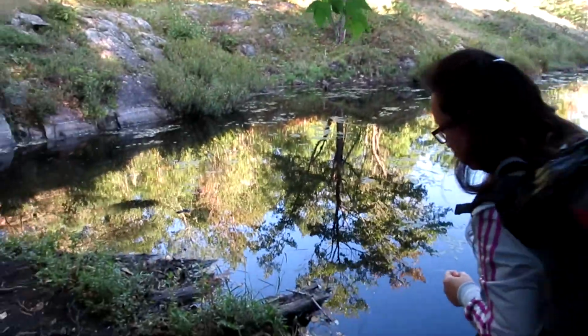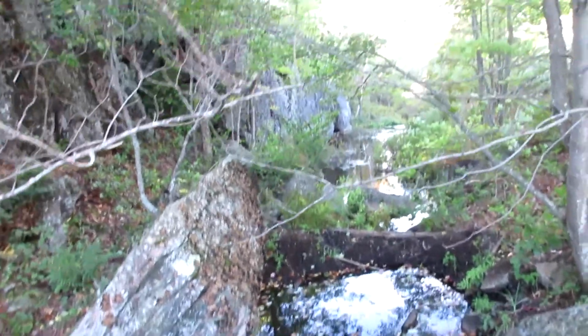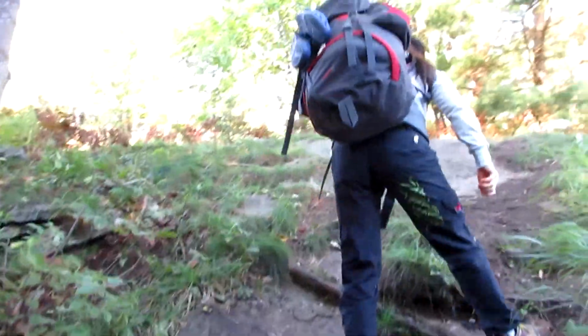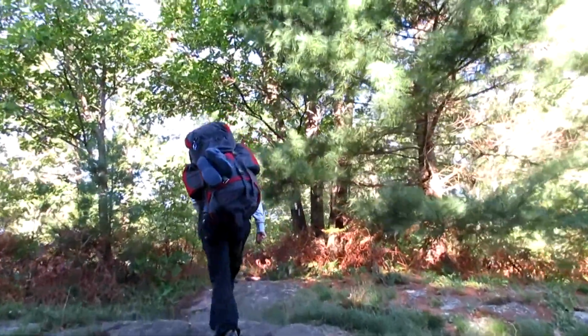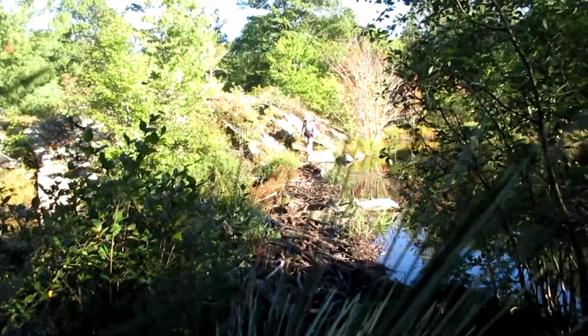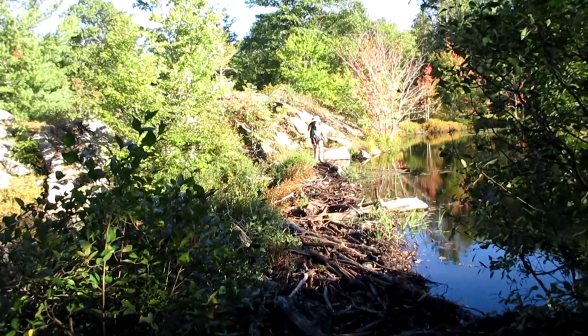So, here's the pond, and this is an old beaver dam, and then that's the stream trailing away from the beaver dam. And then out to the other side, and up we go. There we go, that wasn't so bad. So this trail involves a lot of crossing of beaver dams.